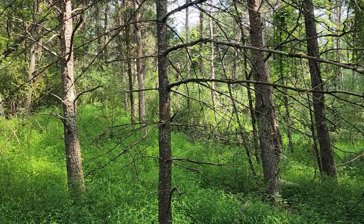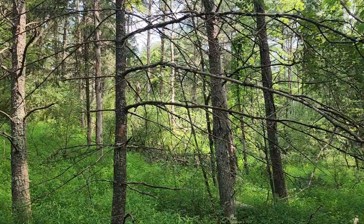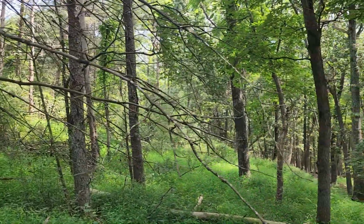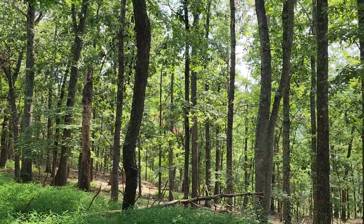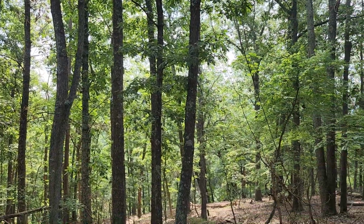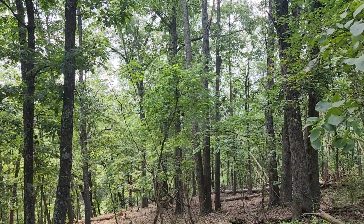I'll show you from the other side on another video how you would get in from the end of the road onto the lot, and potentially get back here to the back where you could have some open hardwoods behind you. And then also with the topography here, it's going to open up your view in the distance. I don't know if you can see through the woods there, but it's kind of a hazy day today.